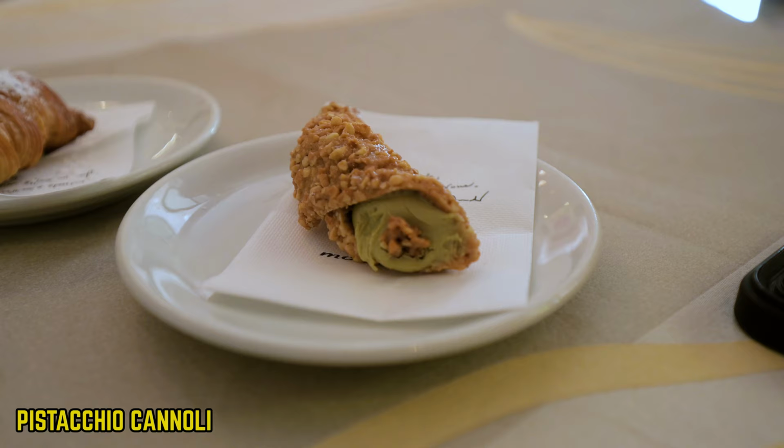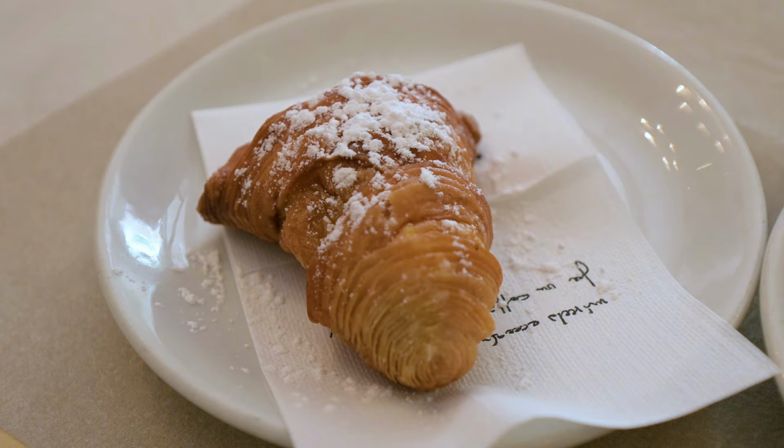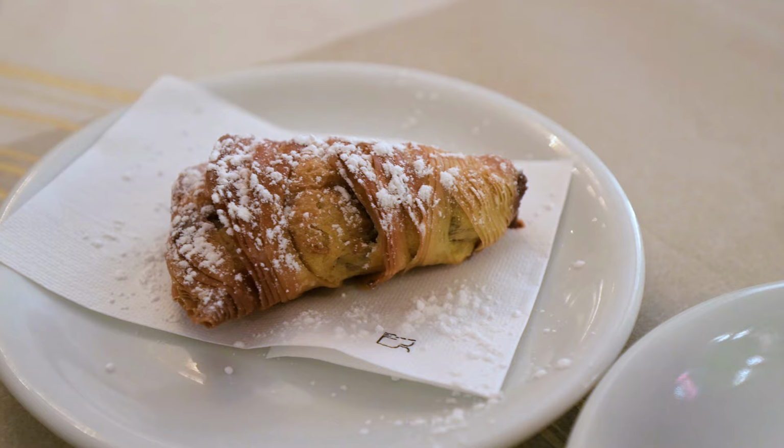So this one has a sort of nutty shell, and then on the inside is a pistachio paste. And this one over here is a croissant, which has been dusted with sugar, and on the inside, it has chocolate. You can see it's got so many layers, and the way it's so crispy. Listen to this.